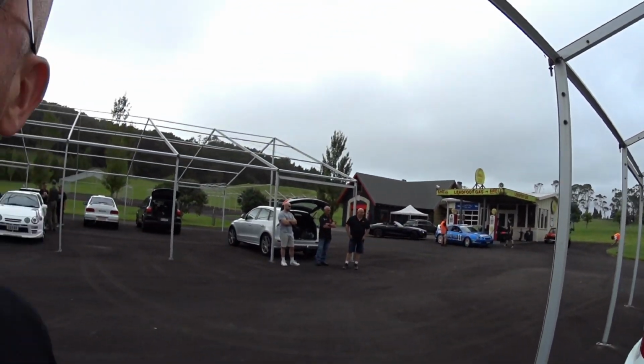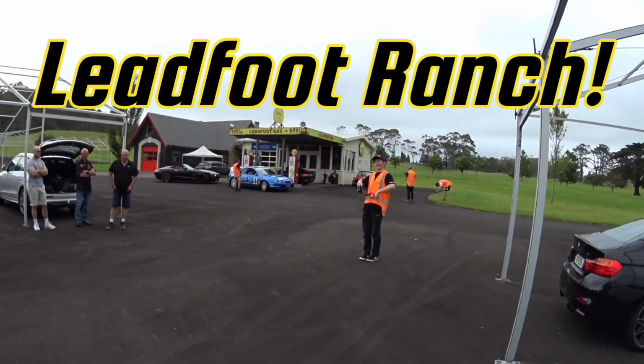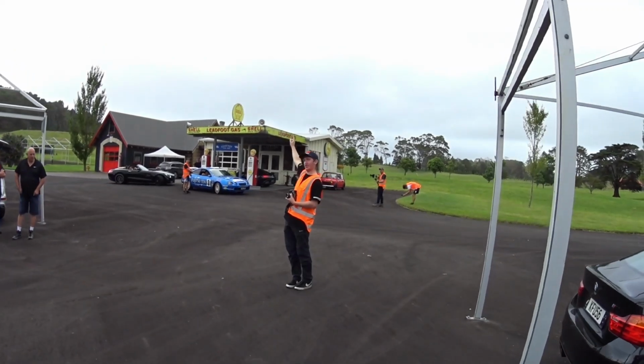So here we are, Leadfoot Ranch. So everyone back in your cars, we're going up to the barn just around the corner.